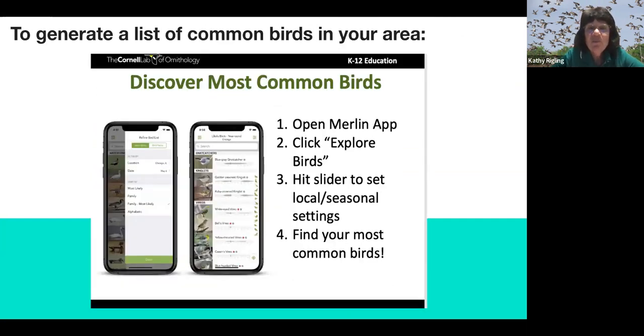Now, if you want to use Merlin, there's a way for you to figure out what are the most common birds in your area. And this is how you do it. And this program is being recorded, so you can go back and watch this and take your time and go through this. So if you have Merlin, you open the app. There's a spot that says Explore Birds. You click on that. At the top of that, there's a slider. And the slider gives you options to set local or seasonal settings. It says local birds. You click on that, and it's going to generate a list of the most common birds you might see at that particular time of year where you live.